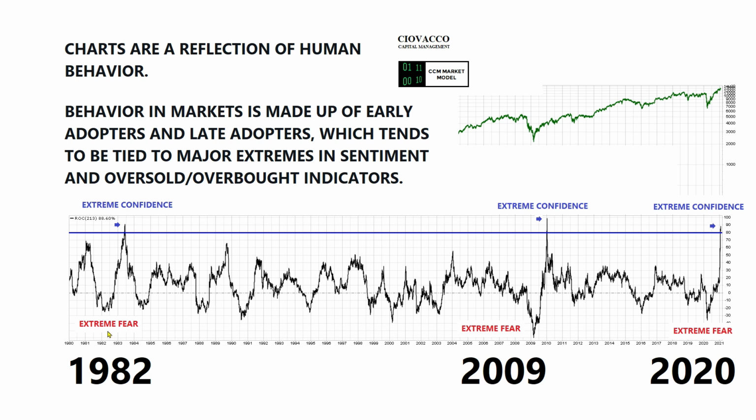Low, 1982, extreme fear after the market has tanked. No possible way stocks could go up. When you get up here, no possible way stocks can go down. Low, 2009, the world is ending. There is no possible way stocks could ever go up. When you get up here, no possible way we'll ever have a correction again.